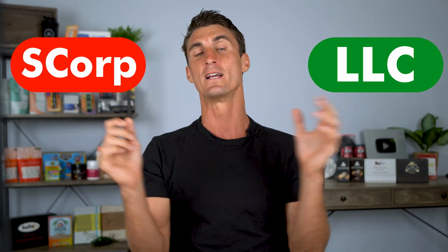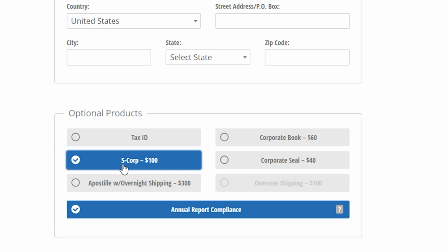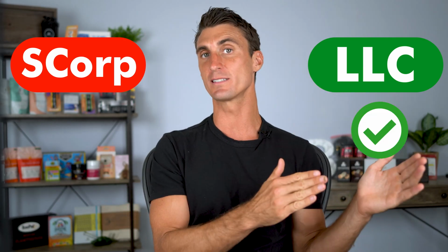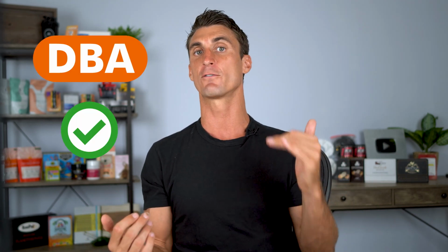What I recommend for most people deciding between an LLC or an S Corp is to choose the LLC, but when you fill out your paperwork, you can choose to be taxed as an S Corp. So this gives you all the benefits of an LLC, plus it gives you the tax benefits of an S Corp. However, if you're not worried about being sued and you don't think you're gonna make that much money with your business and you just wanna do it in a very affordable fashion, a DBA is fine for new entrepreneurs.